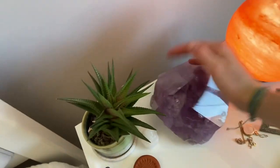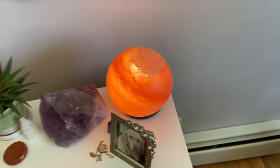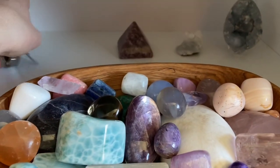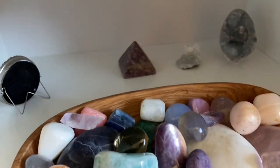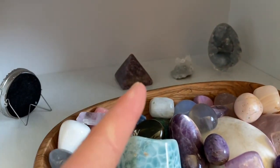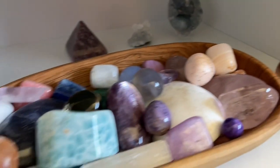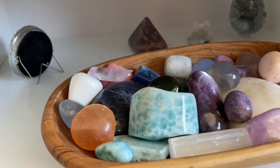Absolutely jaw-dropping. Huge Himalayan salt sphere lamp. And then down here we have some really high grade tumbles and things. So that's lepidolite, apatholite, celestite. This is copper.